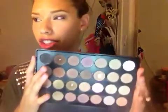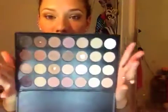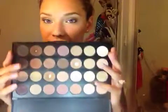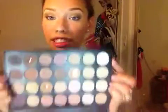So I just wanted to say, basically, this is a beginner palette. If you are a makeup beginner, you don't want to spend a ton of money going straight to MAC, it's an all-around great deal. I got it for $15, so this is a great steal. For a makeup beginner, I find that this is really great.